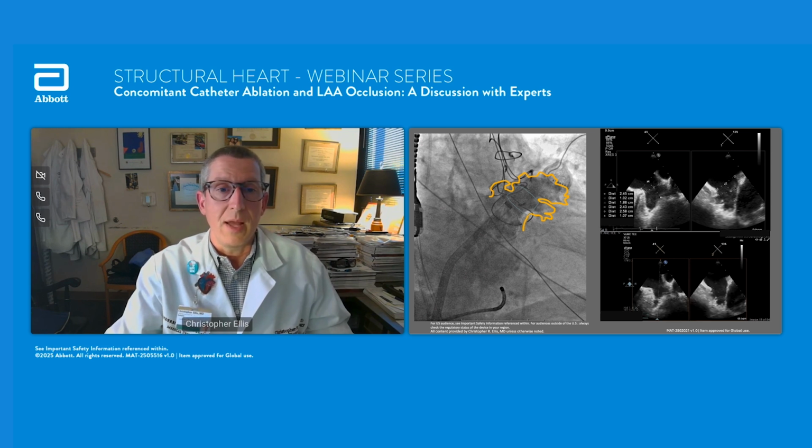I don't know that every place has them yet. It's fairly newer, but I would say it's definitely a better sheath for navigating and dealing with the lower transseptal site when you're trying to still get that right inferior vein ablated and not have to make some crazy, twisted up ball to try to get into the vein. I mean, I think it works great.